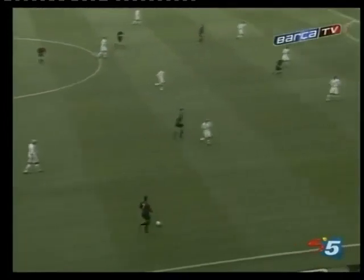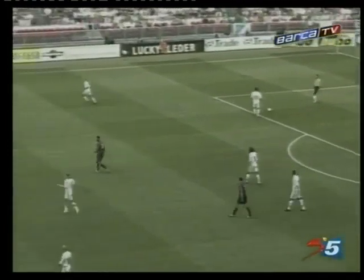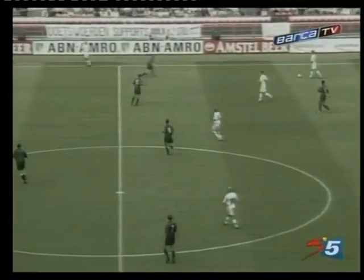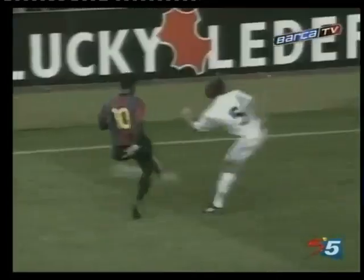Reisiger. De Boer. Some space to exploit down the right flank. And Danny let it run through his legs, anticipating the run of Kluivert, which never came. Petit on for Kluivert. Colonnesi gets there first.